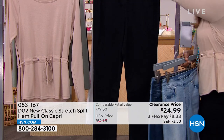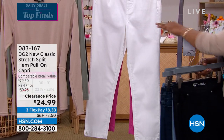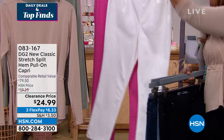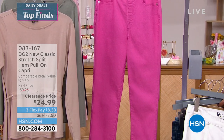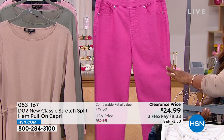I cannot believe, Sam, that we have any white jeans, any white jacket, anything. This has gotta be the last of it all for the season. And that pink is fabulous. If you haven't had a chance to put your toe in the water and try any of the pink, what a great way for you to be able to do it.